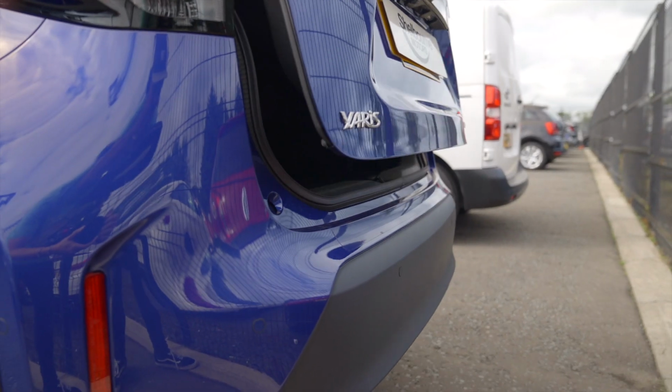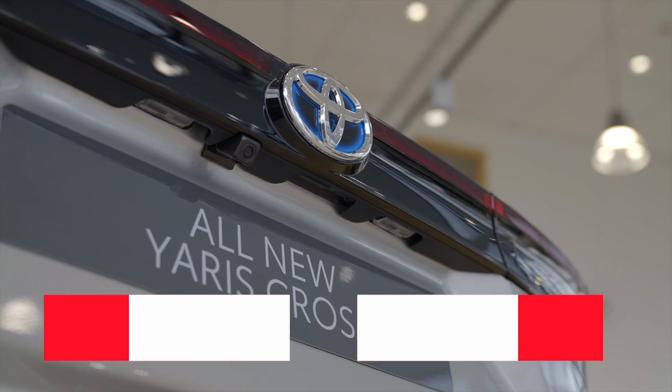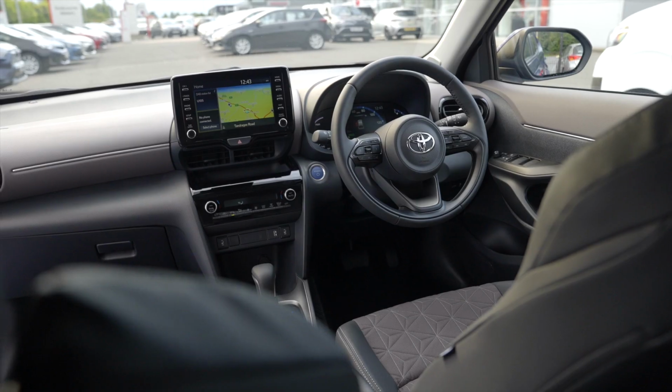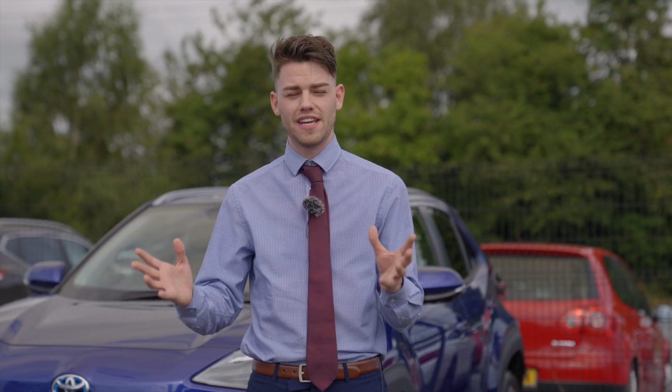So that's the all-new Toyota Yaris Cross. It was a fantastic drive. I actually achieved 64.2 miles to the gallon on my short journey there. In comparison to the Toyota Yaris hatchback, the Toyota Yaris Cross has definitely got much more road presence, and more height on the interior, but it's got that very familiar drive with the Toyota Yaris itself.